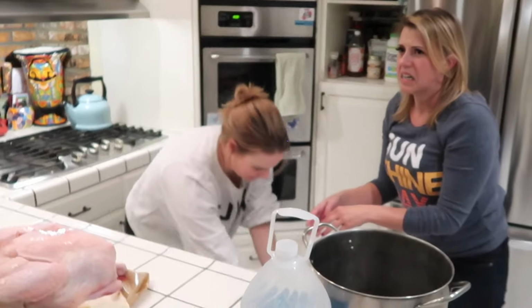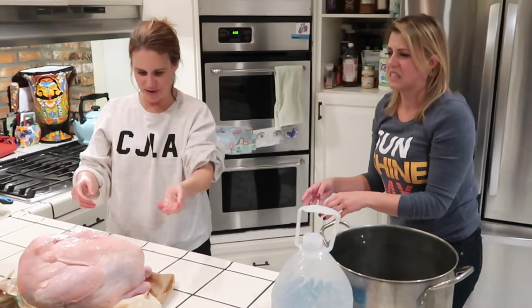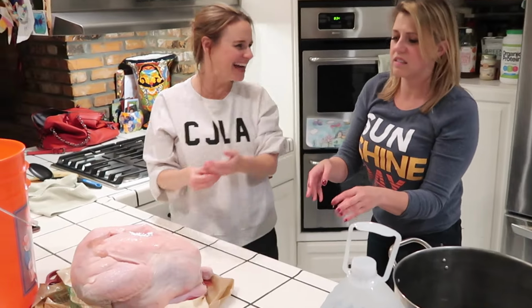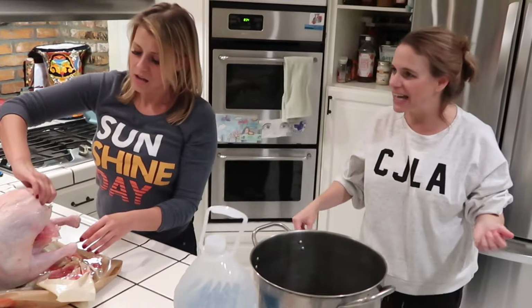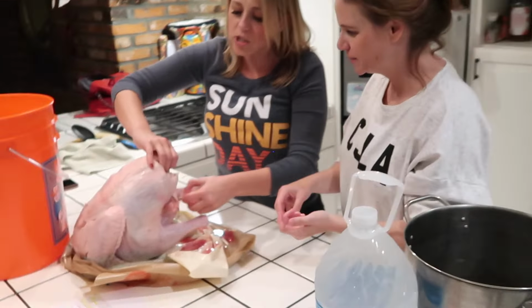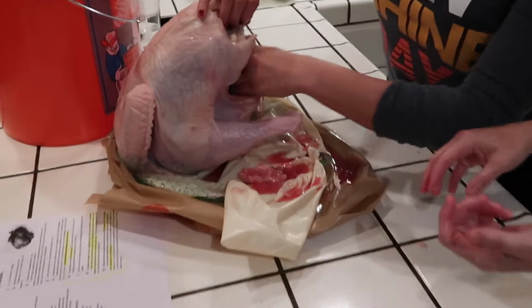So good. All the awful. I don't eat it. Yes, you do. Oh my gosh, you're not gonna eat that stuff. It's just gonna flavor the brine. That's all it is. You don't eat the neck? This is gross. Well, you can roast it. Yes. I like to put it in butter.